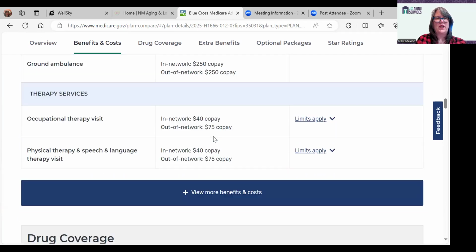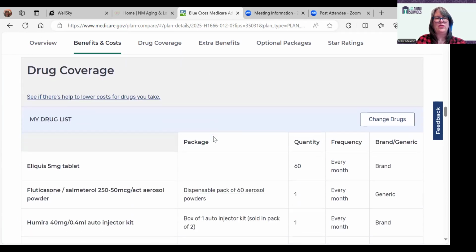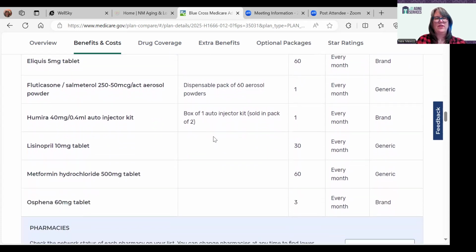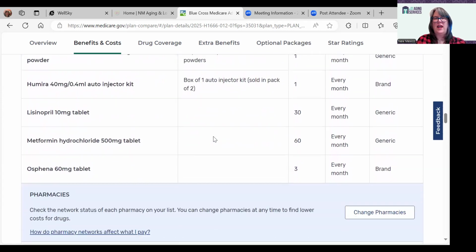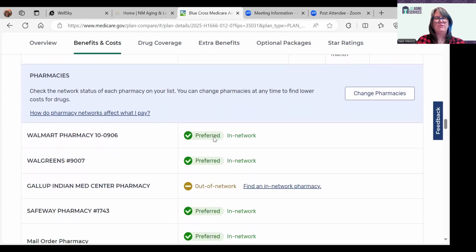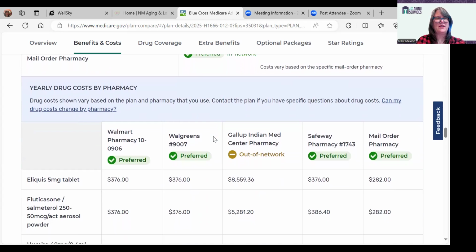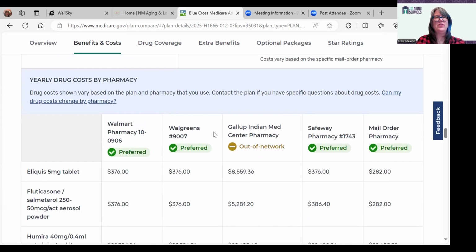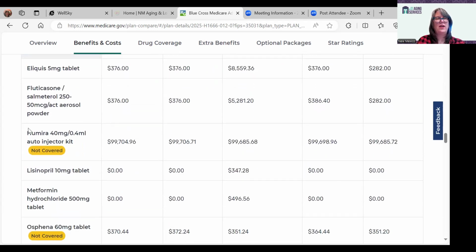But let's take a look at the drug coverage. So here are the medications, right? And if I keep scrolling, it is going to tell me what is not covered when I get down to this yearly drug cost by pharmacy section. So this particular plan does not cover Humira or Osphena. So you're paying full price for that, which is where we ended up with a crazy number.